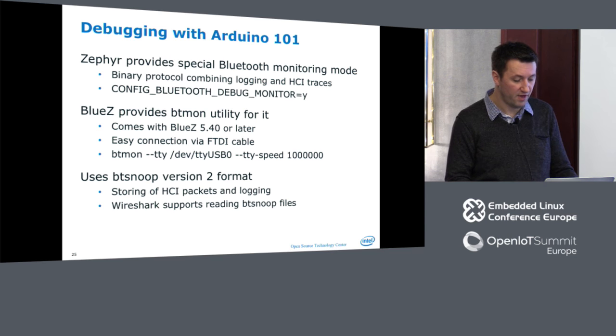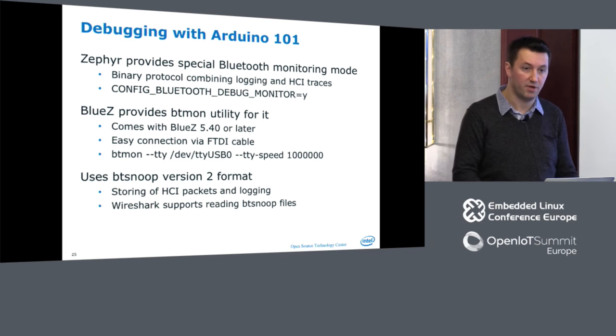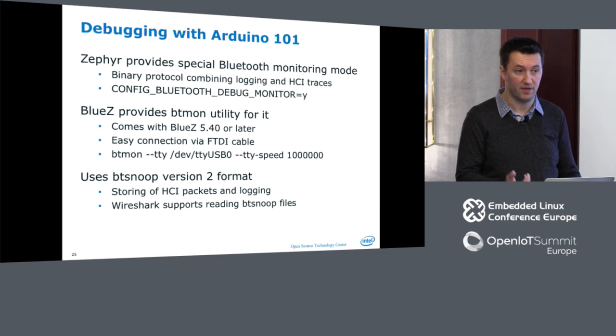So Zephyr has a neat mode where you can enable a debug monitor. The debug monitor means that we will combine the HCI traces that are exchanged between the two cores and spit them out over the debug line. But we can also combine any kind of log message into this. So you compile your application in this special mode. You can leave it on all the time, but it gets a little bit chatty, which allows you to take the HCI traces and the debug information and any kind of logging information and trace them back out.